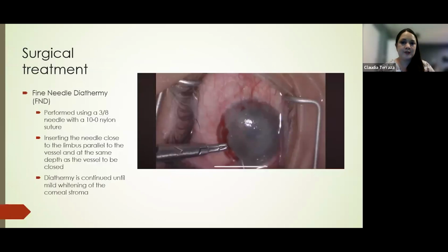Getting into the surgical treatment, the fine needle diathermy is performed using a 3/8 needle with a 10-0 nylon suture. It is done by inserting the needle close to the limbus, parallel to the vessel and at the same depth as the vessel to be closed. Diathermy is continued until a mild widening of the corneal stroma, as you will see in this video.